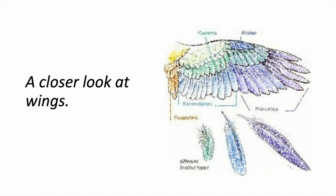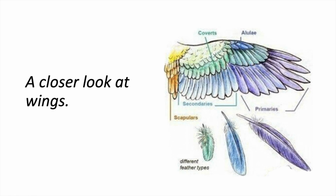Let's have a closer look at the wings. So, feathers have fluffy down feathers. These are for insulation. These are ones that you find in your coat or in your duvet. They have contour feathers, of course, that keep the shape. And then they have specialised flight feathers called remiges on the wing and retrices on the tail.